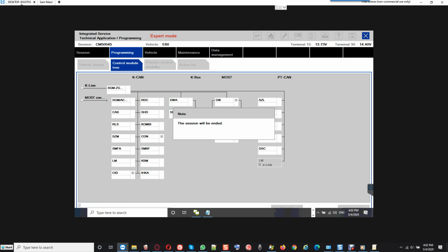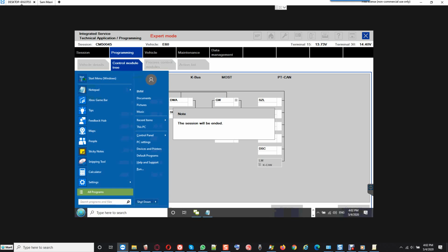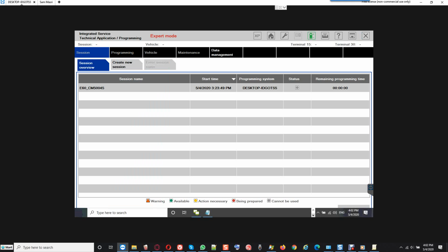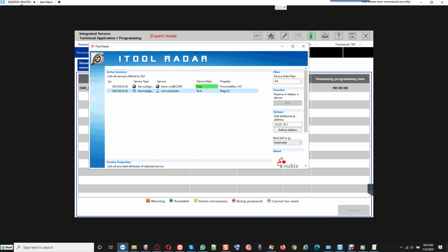Oh, i2 radar is not here. Let me check. Oh damn, these guys don't have it. Oh, i2 radar is there. It's right here, man. The tax bar is saved up like this. In the meantime, we're gonna reserve it.